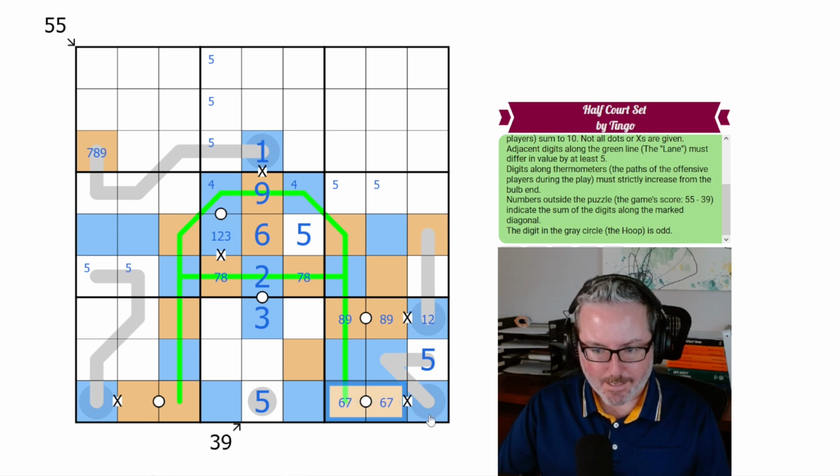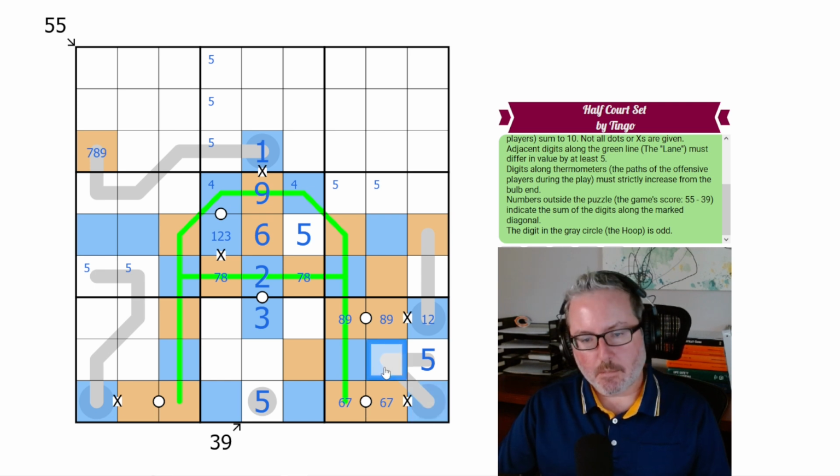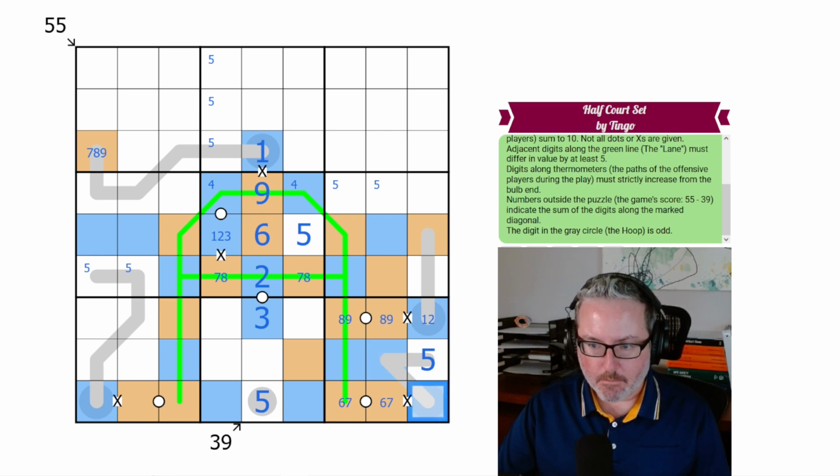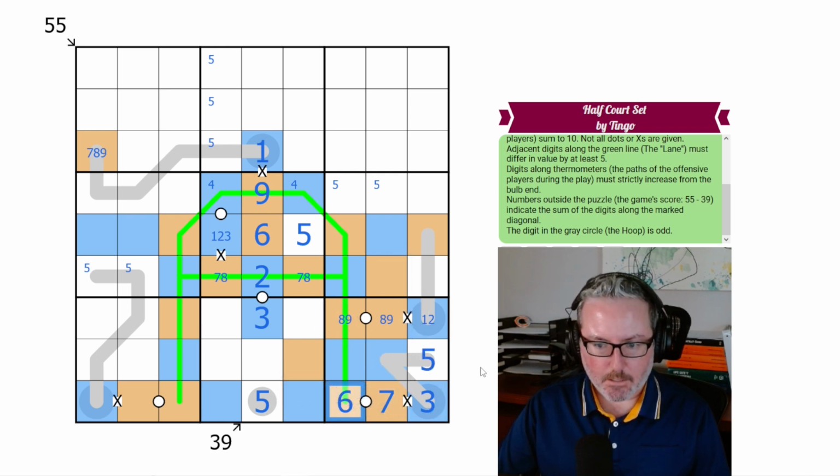So they are a 6-7 pair, which means this has to be from either 4. This is, okay, I kind of lost the fact that that was a bulb there with it highlighted. This is either a 3 or a 4. It cannot be a 4, because if this is a 4, this has to be a 4.5. So this is a 3. This is a 7. We get a 3 in the corner, and I get a little deet doot.